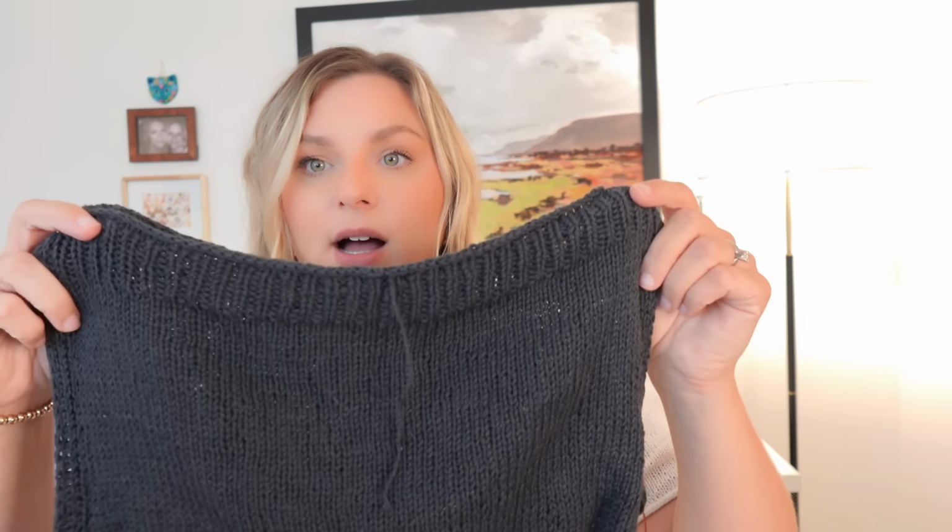But yeah, this pattern is a boat neck tank, and it features ribbing on the top, and then it also features some really beautiful edges along the side that is worked with some ribbing and then just goes into a stockinette. And let's see if I have anything else to tell you about this.